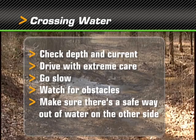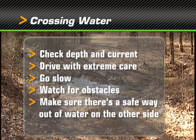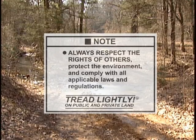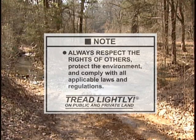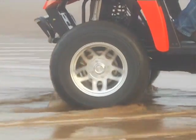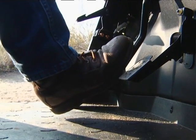Always tread lightly by looking for good places to cross a stream, places where you won't tear up the banks or disturb the bottom of the stream. When you have cleared the water, dry out the brakes by briefly pumping the brakes or applying light pedal pressure while moving. Before going far, make sure the brakes work.